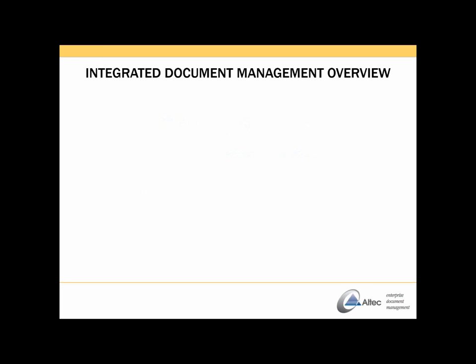So let's take a quick look overview of the solution. What we do is we create a database. It's a repository where we store all of your documents and information. Because our solution is fully integrated with your Dynamics ERP applications, information is being passed back and forth between the two applications in real time. You now will have two areas where you can search and find your information.